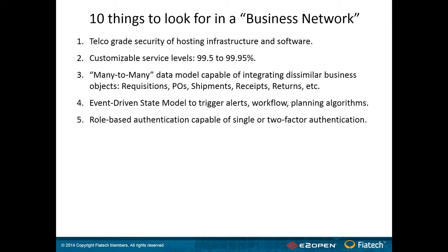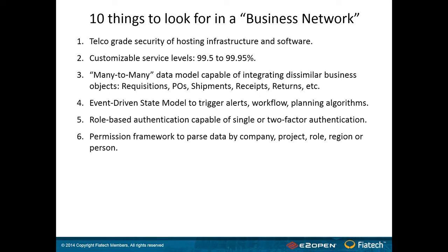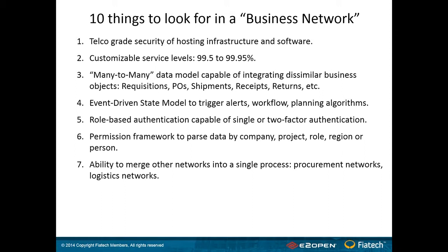Number five is really the role-based authentication. How do you make sure that there is secure access to the information that is being exchanged and non-authenticated parties don't have access to it? Permission framework to be able to slice and dice the single version of the truth and still be able to share that information across all the stakeholders by company, by project, by role, by region, extremely important from a scalability of the business network.